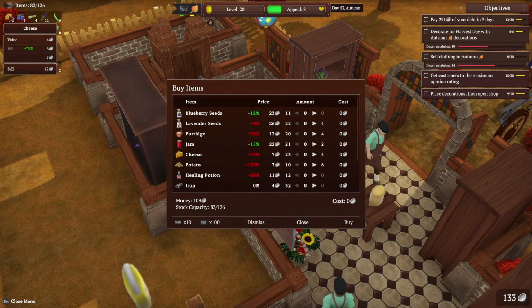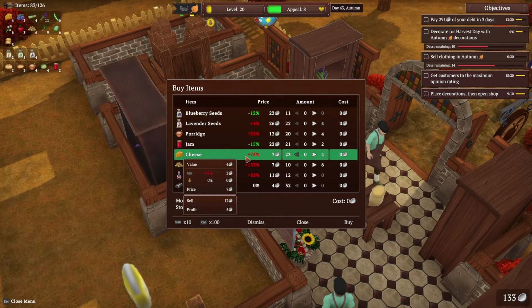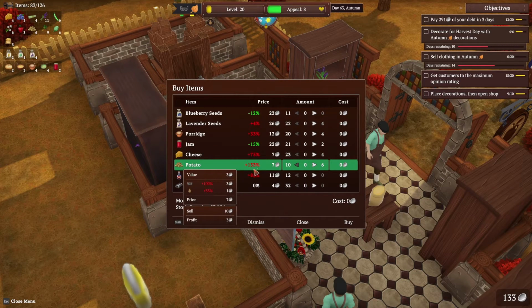Cheese. We're okay for cheese. In fact, cheese is at an utterly ludicrous price. Potatoes, plus 133%, because bandits are adding 100% onto the cost of potatoes. The potato bandits are out there causing problems with your potatoes. Okay, that's a bit strange.